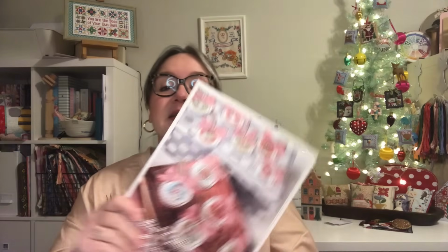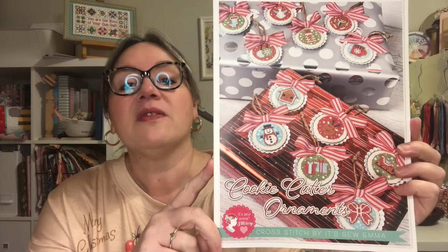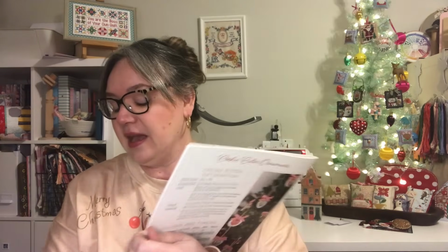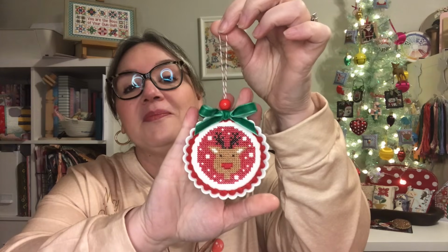The next thing that I wanted to share with you is something else that I made yesterday, and it's one of the ornaments that I was stitching as part of my 12 Starts of Christmas. So it's one of these from this pattern booklet here from It's So Emma, and I stitched Rudolph, and I showed you the finished stitching, and it is now an FFO. So here is my Rudolph ornament, and I'm really pleased. I think he came out really well.